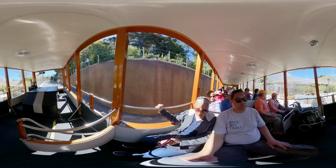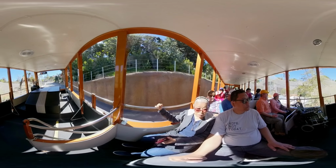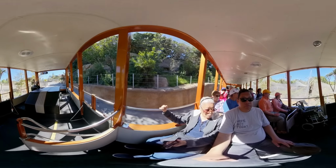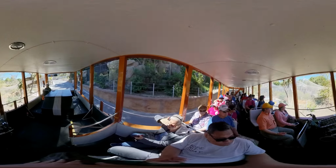She's pretty tricky to spot, so she is all black. And I've only seen her a couple times. Her name is Mystique, and that's actually a black panther. So black panthers are not actually panthers at all. They are all black leopards. So we do have one of those here.